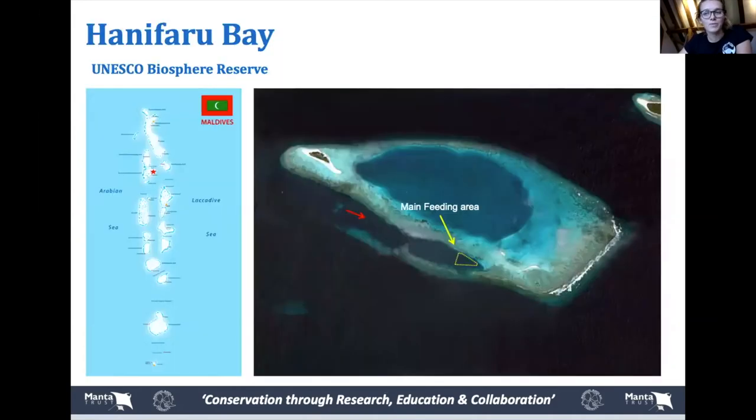Now there's one really special place where lots of mantas come together to feed at certain times of year. And this is called Haniforo Bay. Now, Haniforo Bay is a biosphere reserve, and that means it's a protected area. So that means that there's special rules in place to protect the manta rays and the other animals here. It is located in Baa Atoll, which is where I am based.